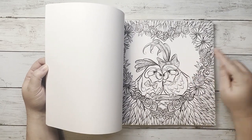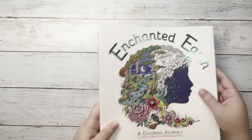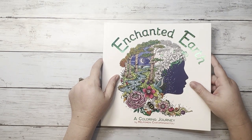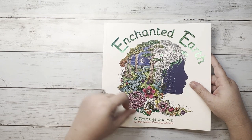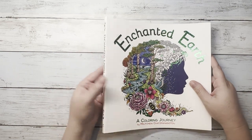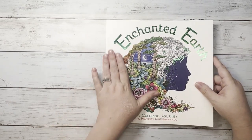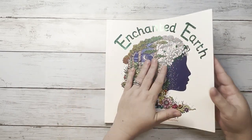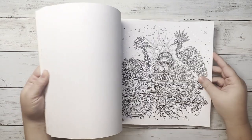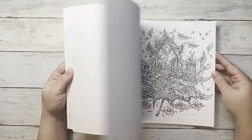I love this one. So that is Birds in the Forest. I also joined this bandwagon. I do have the Circle of Life one by Melpomene Chatsapanagutu, I'm assuming. I don't really know that's the name. I wasn't going to get it, but then I saw all the flip throughs and there's some really fun pages in here. So I did.